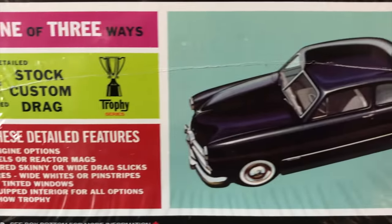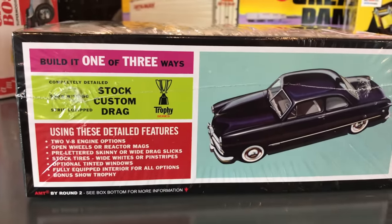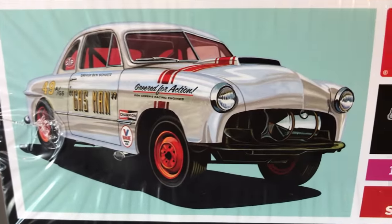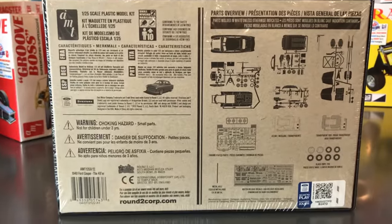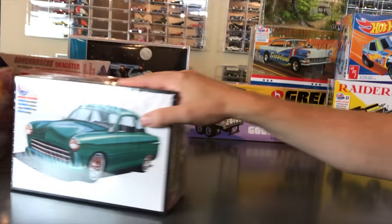It's got two V8 engine options. It's got a couple different wheel styles with it. Like I said, stock tires, or you can do wide whites, pinstripes. And there's a look at the other release for the Gas Man. And also, you can still build it up, still has all those Gas Man decals with it. And a look at all that parts tree and those little optional pieces that come with this kit.